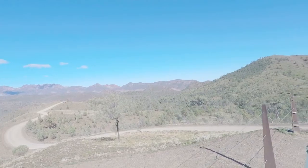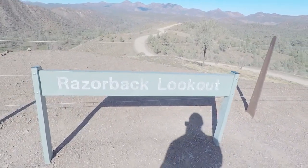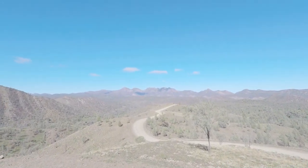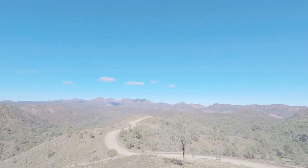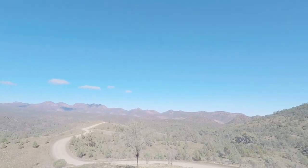So we've just moved up the road a little bit. Razorback Lookout. Still Brackena Gorge lookout. Not bad, eh?